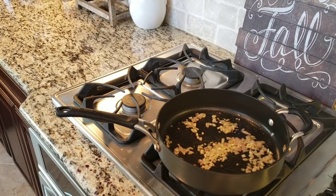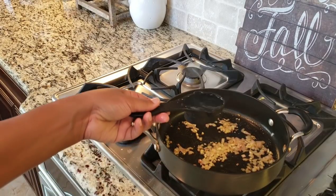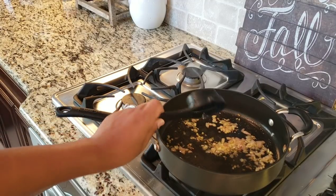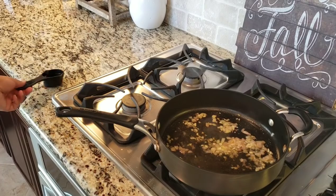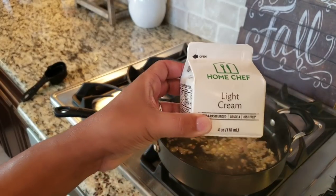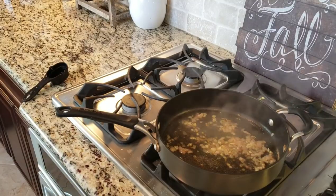Now I'm going to add 1/4 cup of the water that was on the pasta. When I drained the pasta, I just kept a little bit to the side. And also I'm adding this light cream. So we'll just pour that in there.